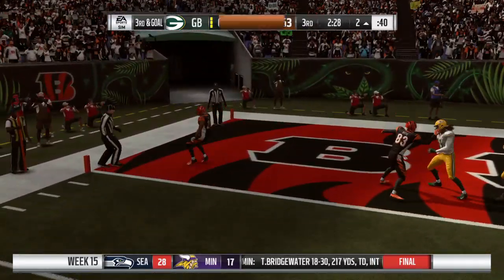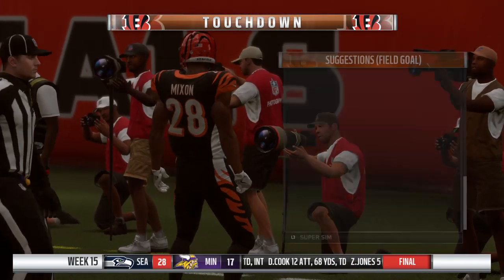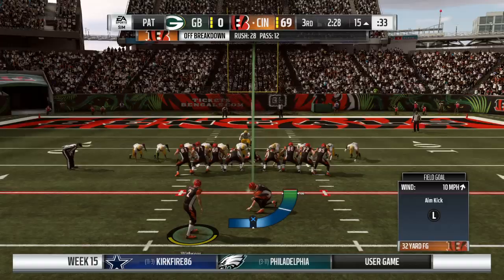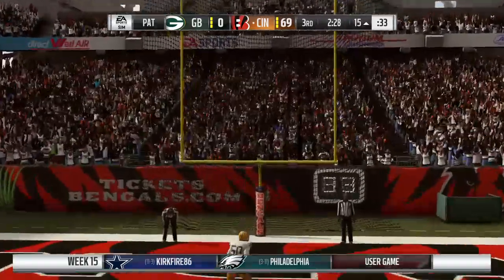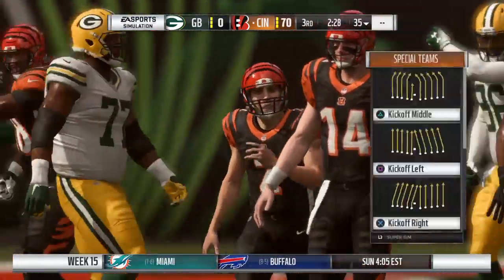And he takes it into the end zone. Touchdown, Bengals. A great play there. Taking it in. And the Bengals just continue to pour it on. Extra point splits the uprights.